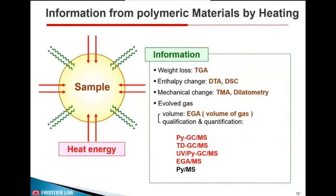Okay, so in polymer or material science applications, people use different types of analytical equipment. The most popular one is the TGA, thermogravimetric analysis. Thermogravimetric analysis provides you the temperature profile of the material based on weight loss information. Enthalpy change is measured by DTA and DSC, basically calorimetric analysis. And mechanical changes or mechanical strength are measured by TMA and dielectrometry. Today we will be talking more about the evolved gases. Evolved gas analysis can be done by Py-GCMS, thermal desorption GCMS, UV with pyrolysis and GCMS, and EGMS. During today's session, we will be discussing EGMS, pyrolysis GCMS and thermal desorption. The UV application we will talk about on another occasion.